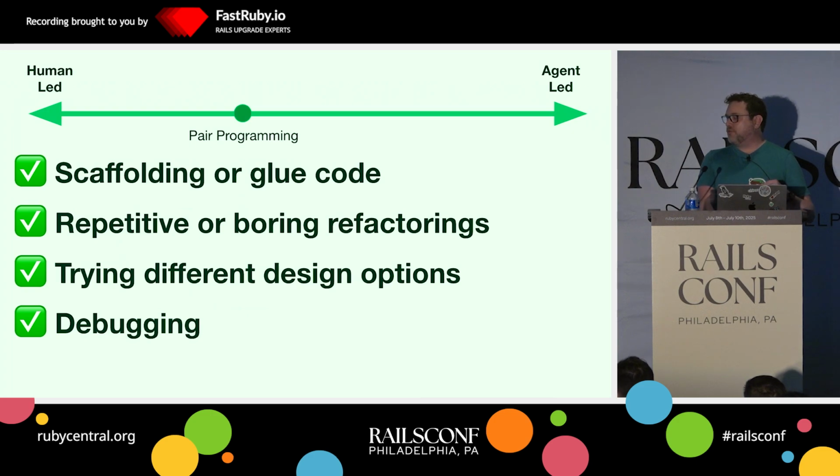So the pairing approach is great for things like scaffolding and glue code, repetitive and boring refactorings, or trying different design options, trying different implementation approaches. So when you're pairing, you're going to be having this continuous conversation, this back and forth with the agent. What if you want the agent to work more independently?